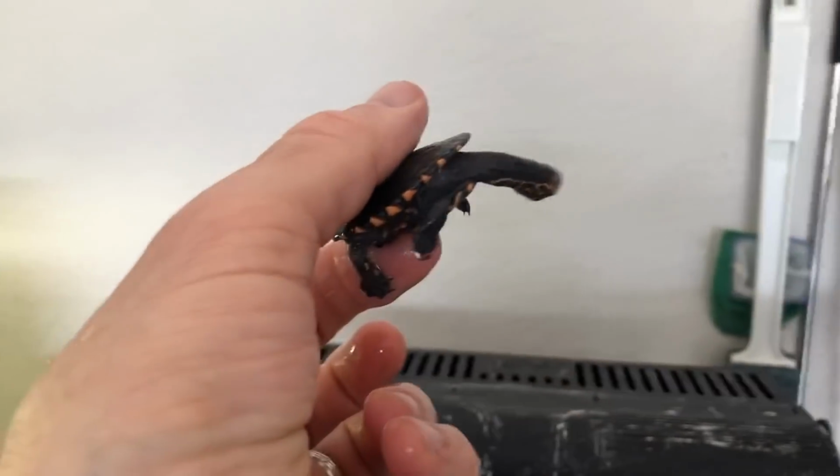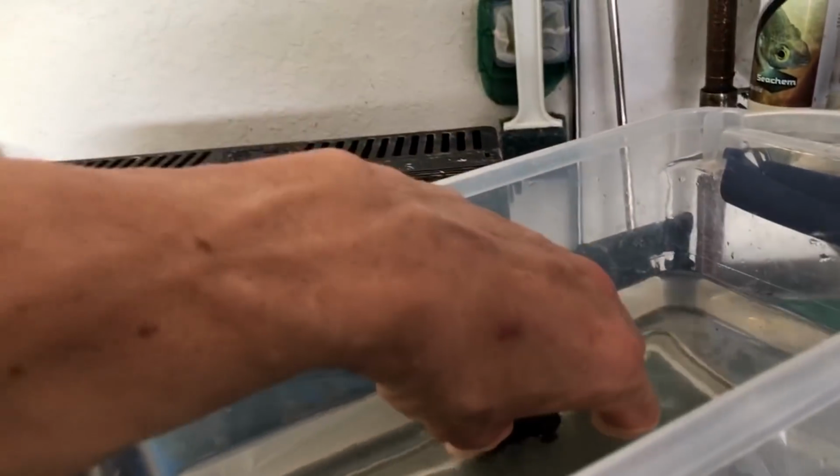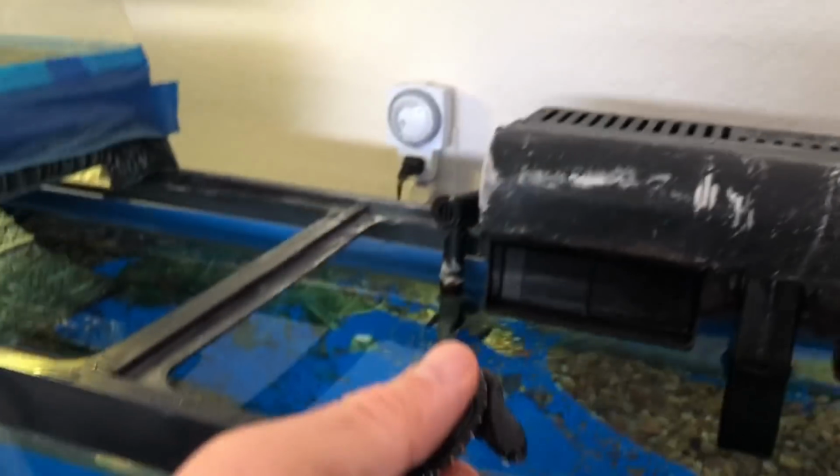Oh, love these turtles. I wish I was as good a turtle breeder as I am a snake breeder. But right now they're just kind of pets. I'm not really putting too much effort into breeding. I'll show you some of the other turtles I have in a minute. Let's come over here.